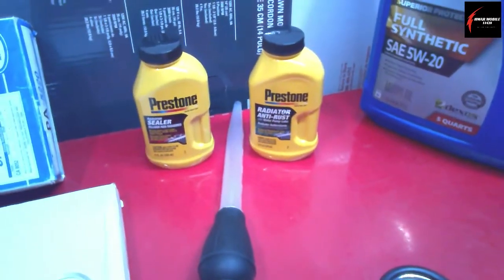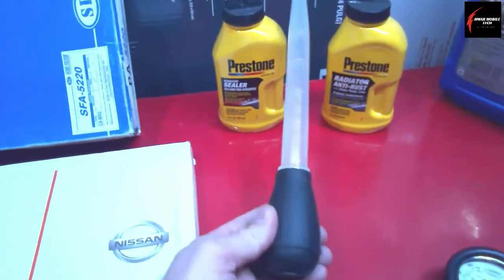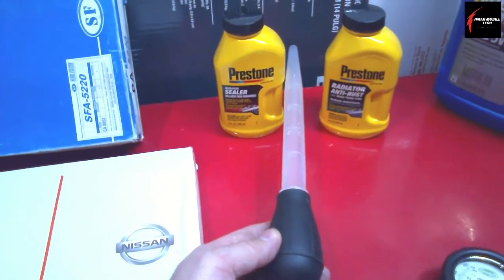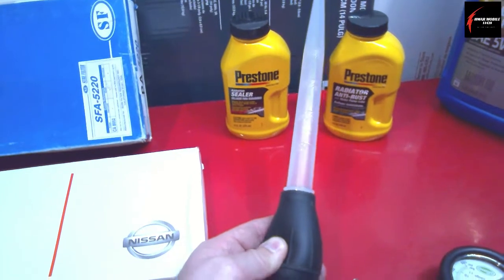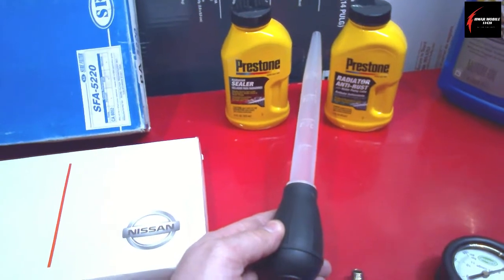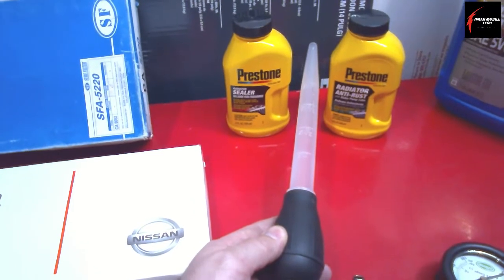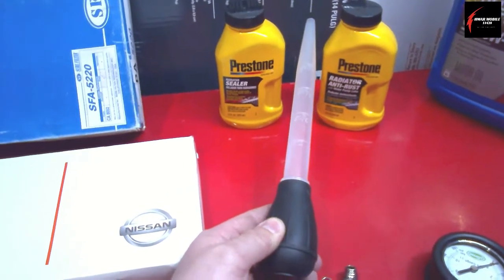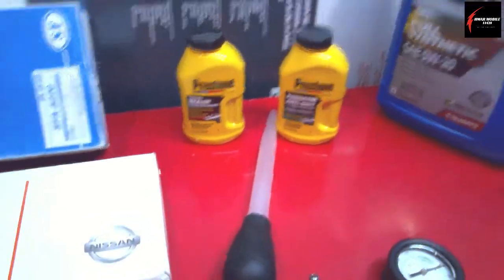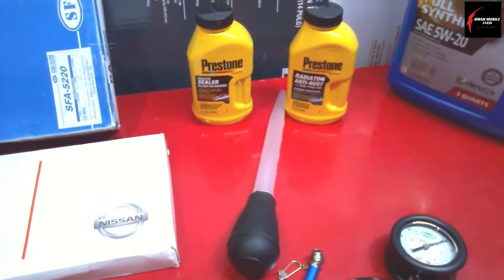The next thing you can do is add in the Radiator Anti-Rust, and both of these are additives. The reason you see this here is this is just a cheap turkey baster, and you want to make sure that you make room in the radiator for the additives that you're going to be putting in there. If you have what's called an expansion tank, which isn't right on top of the radiator, it's usually somewhere to the right or the left of the vehicle with the hood open, you want to make enough room for this. Or if you're really good at DIY stuff, you could open up the drain valve or the petcock of the radiator and drain some out, or loosen up a hose or something.